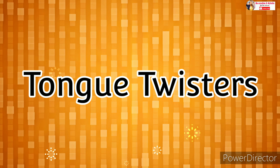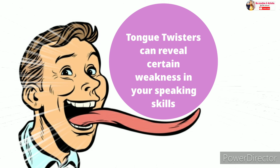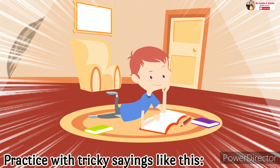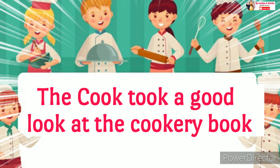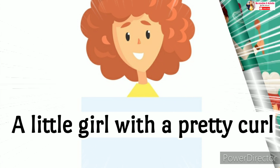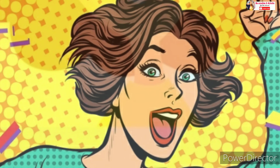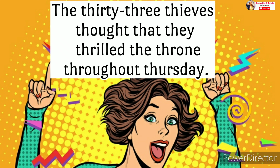Number 6. Tongue twisters. Tongue twisters can reveal certain weaknesses in your speaking skills. Practice with tricky sayings like this. The cook took a good look at the cookery book. Woo! Next, a little girl with a pretty curl. Oh, now try this by yourself.